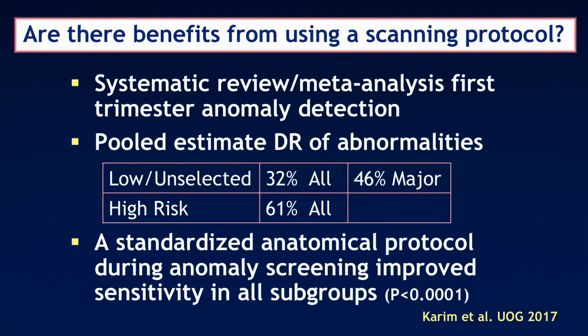Now, why is a protocol important? Karim et al., in a systematic review and meta-analysis of first trimester anomaly detection by ultrasound, found that we can actually diagnose between 30 and 60% of all abnormalities, depending on whether you're low risk or high risk, and that the thing that was most important in improving our pooled detection rate was actually following a standardized protocol.